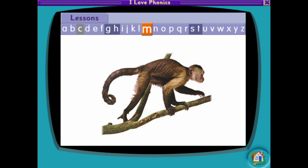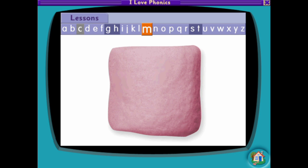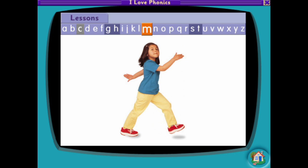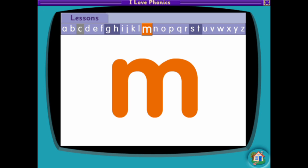Magic M helps make monkey, mouse, and marshmallow sound just right. Imagine you're marching through a mountain of melting marshmallows. The sound has a name. It's called letter M.